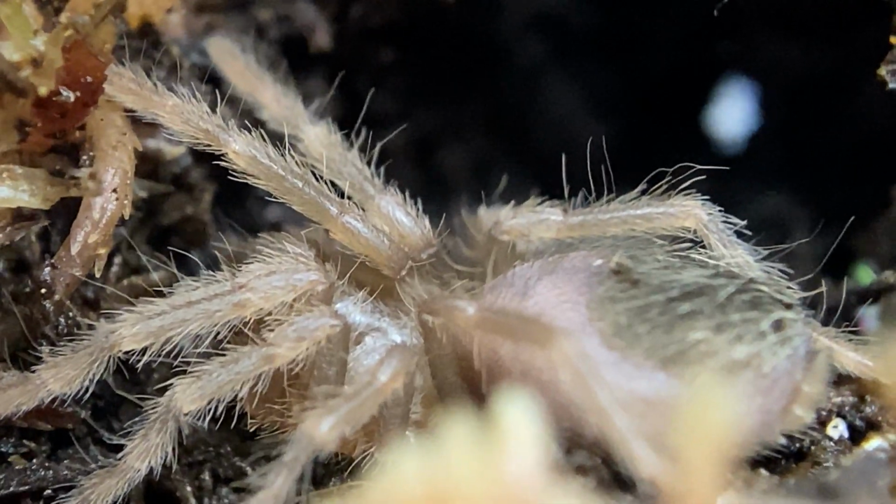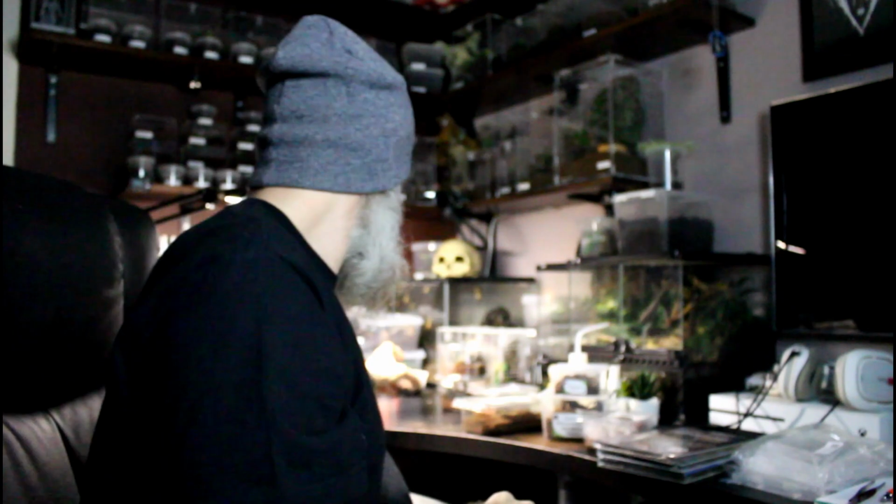Doesn't look much like a blue tarantula at the moment. It is very, very small, but it does look like it's about to molt. It has got a very dark spot on its abdomen, so we'll see. Hopefully it will make it through.